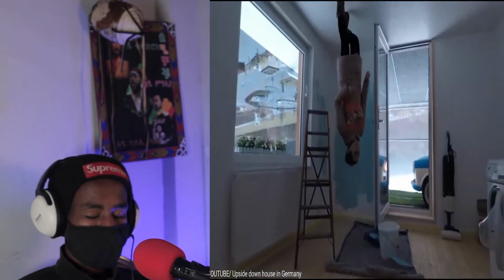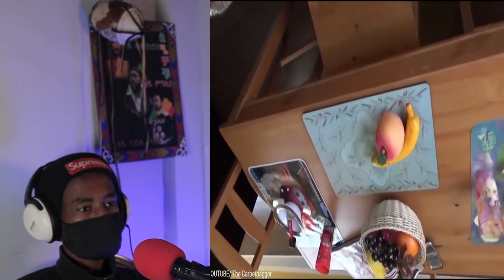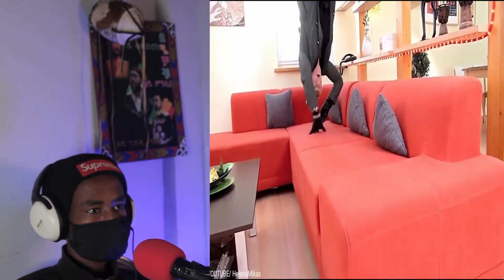And inside, its 6% structural inclination further adds to its already befuddling nature. Once completed, the building was honored for becoming the first upside-down house built in Germany.